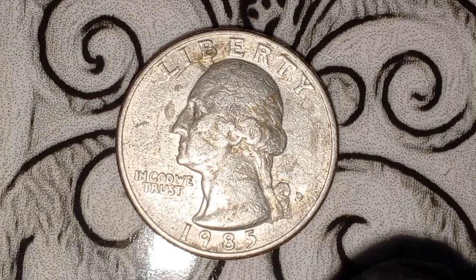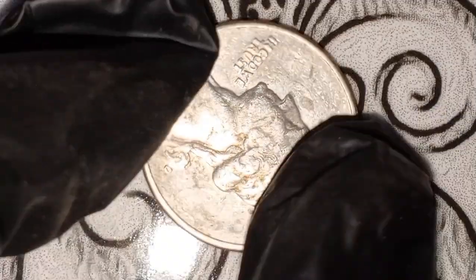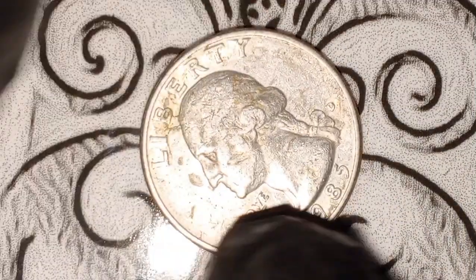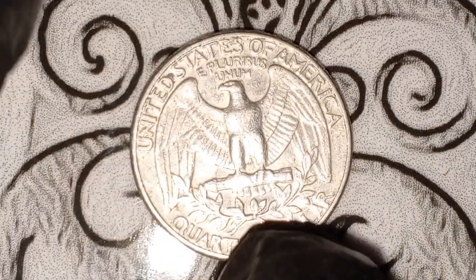So, what makes the 1985D Washington quarter so valuable? Well, while most of these coins are worth only their face value of 25 cents, there's a specific variety with a rare minting error that has caused some of these coins to skyrocket in value. Let's dig into what makes these quarters worth millions and how you can identify if you have one.